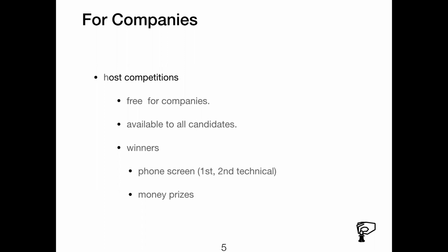For companies, we host data competitions. It's free for companies to host their data with us and design a data competition. It will be available to all the candidates, to all people who register for our events. The competition is designed so that either there is a monetary prize, or the company is hiring a consultant, a freelancer, or even a full-time or part-time role, so that we help them skip the stage of technical reviews and technical interviews. The top 3 models, announced during the competition, would go directly to the second round technical, or they present their model to the team, and that will be their screening technical interview.